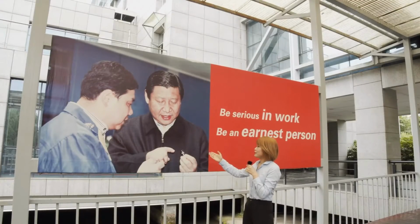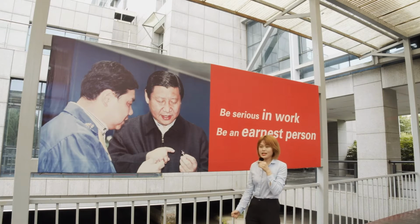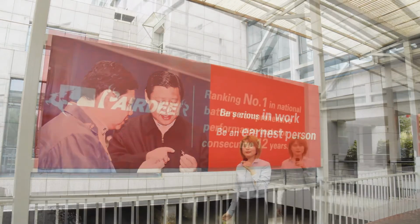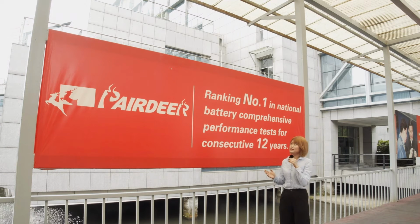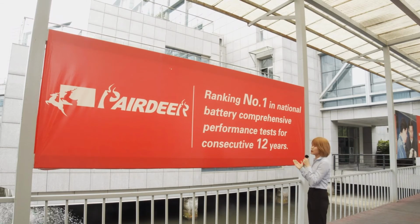Our President, Mr. Xi Jinping, and our factory director, William, visited our factory in 2008, and before that time, our first generation production line was granted the second prize of the National Technology Invention Award. As you may know, Pairdeer is also a national brand and sells very well. Organizations pick samples from the local market to test, and our brand has always ranked number 1 in the national battery comprehensive performance test for over 12 years.